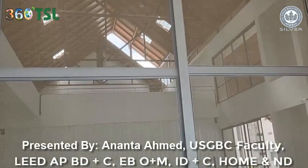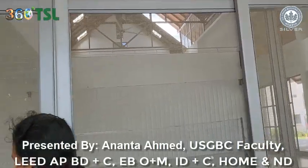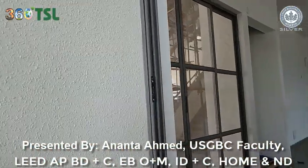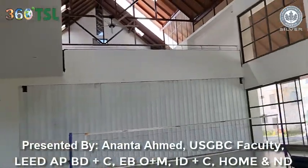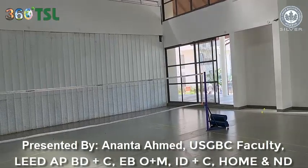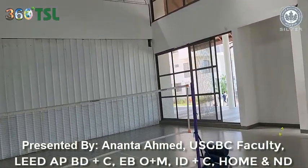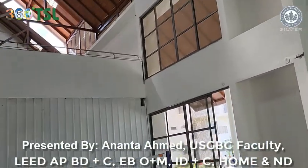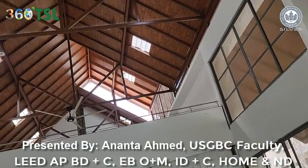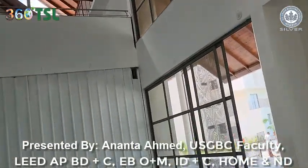There are BLC fans there too. This is an indoor stadium. Here is a badminton court first, where kids can play, and there's a USGBC fan. The ceiling is too high, so it's never going to be too warm. And there's daylight and a USGBC fan, so the air movement is awesome.